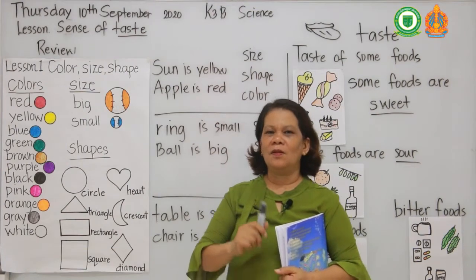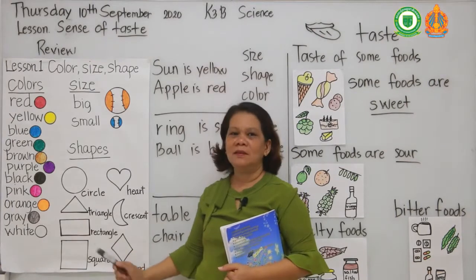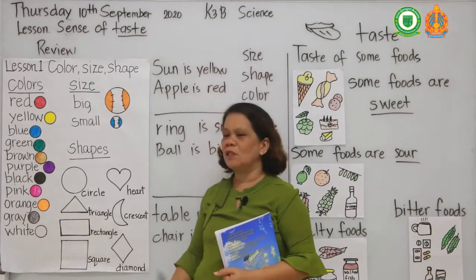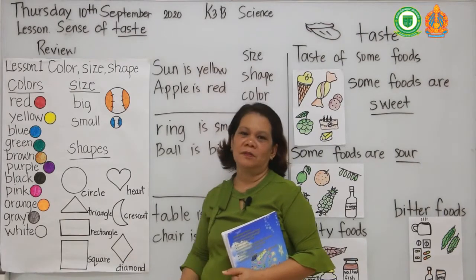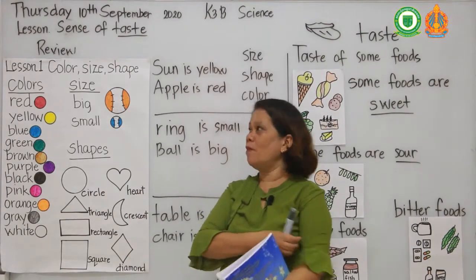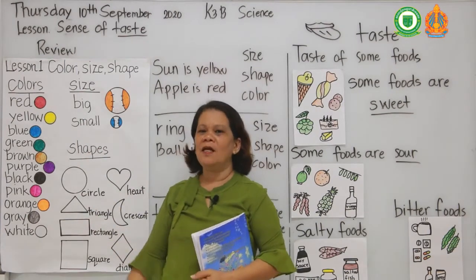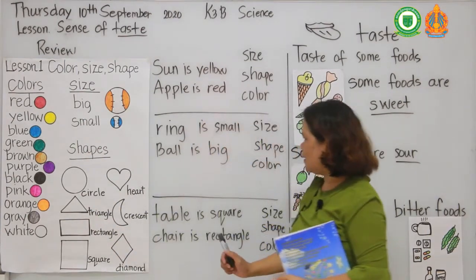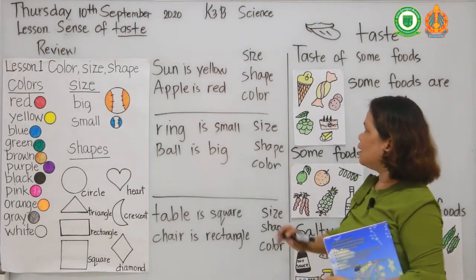So you know what the shapes are? These are circle, triangle, rectangle, square, heart, crescent, and diamond, okay? So remember the words color, size, and shapes. Okay? So for the last activity about color, size, and shapes, look at here.